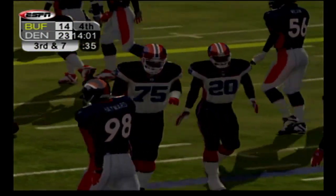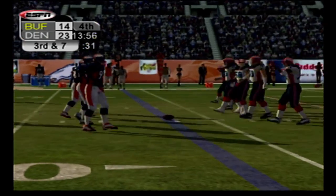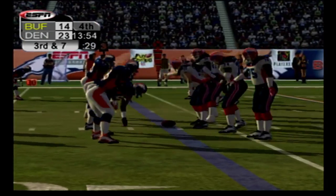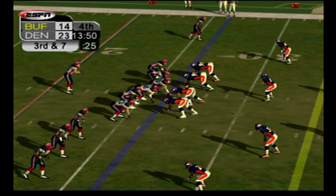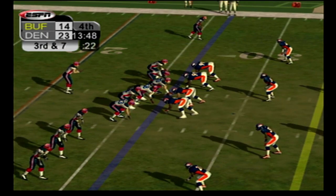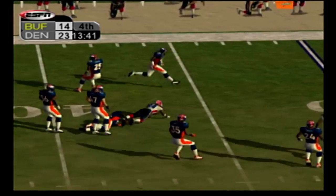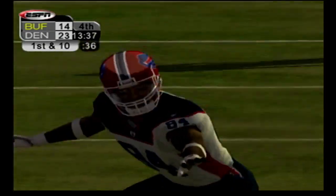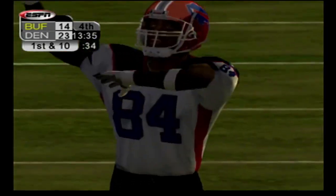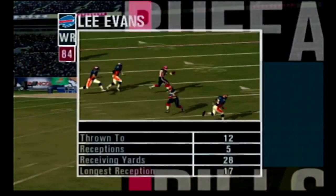Third down. Bledsoe rifles it out left side, and the reception's made at the 39. Finally dropped at the 44. First down. Lee Evans made a fantastic catch in double coverage.